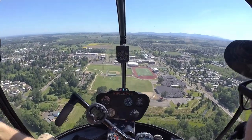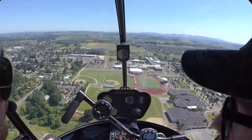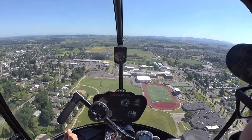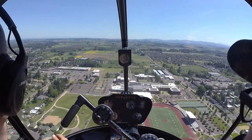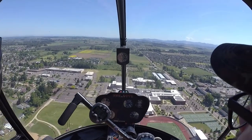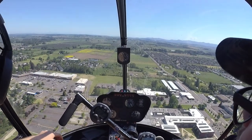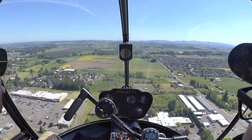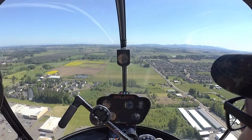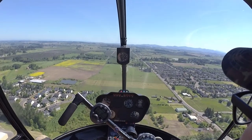Once you think it's about off your shoulder, at about a 45 degree, then you want to think about starting a little bit of a descent and losing some airspeed. But you also have to keep in mind that we've got a big community here, right? So what can we do? Well, if we go just past all these houses, then turn. I think that'd be a pretty nice thing to do. Get it feeling like a walking pace, then turn base.